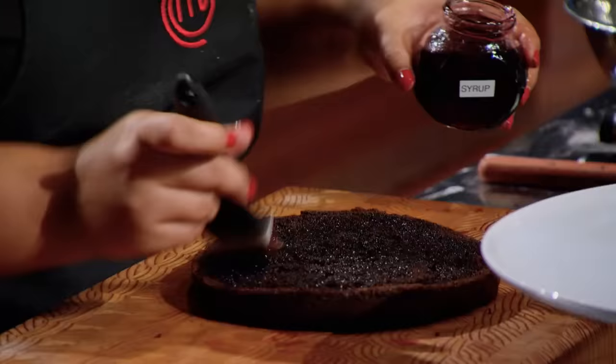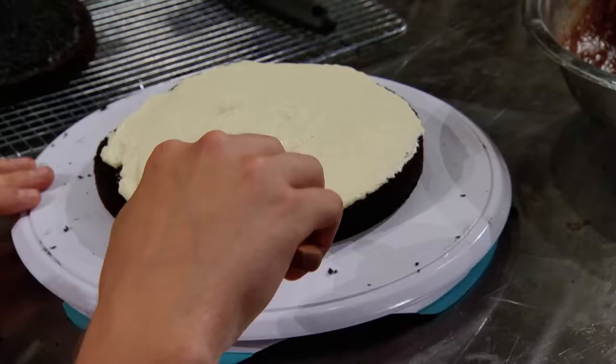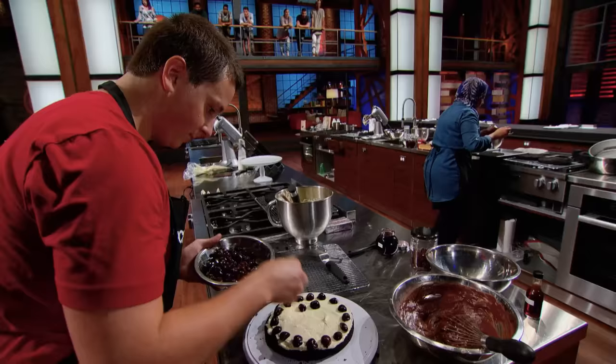They have less than 8 minutes left. At this stage, all of the cooks should be placing their cakes on the pedestal and starting to assemble their Black Forest cake. But if you assemble on this turntable and then try and lift onto the pedestal, you could be in trouble. I look behind me and everyone is a step behind. So Reem is ahead now in the assembly process. What a comeback. Not getting eliminated.